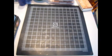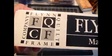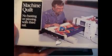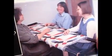Alright, then I found this contraption, which I'd never seen before, but it was the only crafty thing they had. They had nothing crafty. Of course, I went there looking for needlework kits. Couldn't find any. Haven't had much luck the past few weeks with needlework kits. But I found this. This is called a Flynn Company quilt frame. Yeah, it's a multi-frame system. And you put your quilts on this contraption. Yeah, 2-rail setup provides plenty of working room.